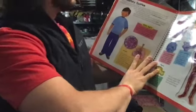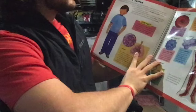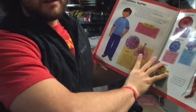Let me read this one to you. All right. The blood in your body helps to keep you alive and healthy. I like being alive and I like being healthy.